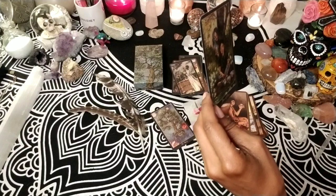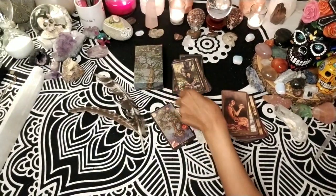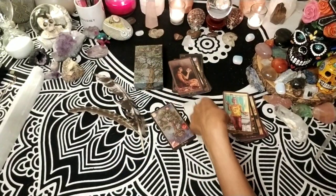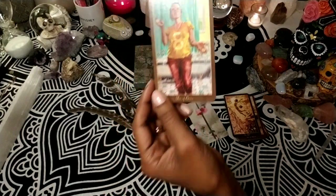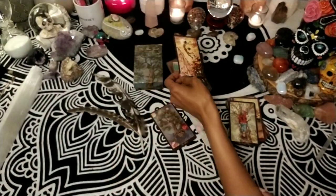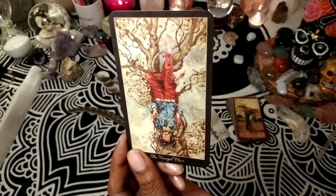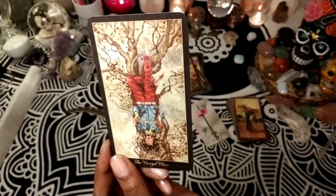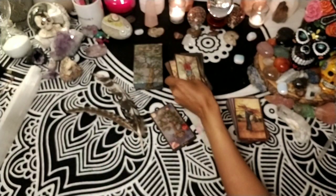Here is the Four of Cups. Here is the Four of Coins. I love the Two of Coins. Here is the Fool. Here's the Hanged Man. Look carefully towards the feet, and there are spider webs and spiders. So this person's been here a while, chilling, thinking, gaining new perspective, new insights.